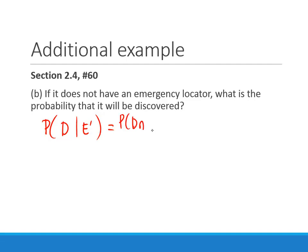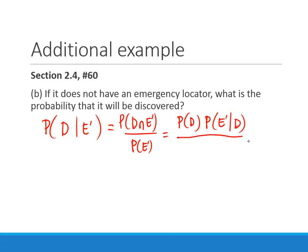This is the probability of D intersect E complement, our general rule of conditional probability. On the top, we can use the multiplication rule, so this is the probability of D times the probability of E complement given D. And on the bottom, we can write out the same thing that we did before: the probability of D times the probability of E complement given D, plus the probability of D complement times the probability of E complement given D complement.